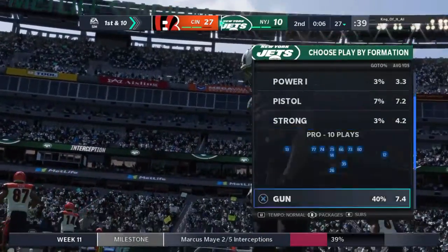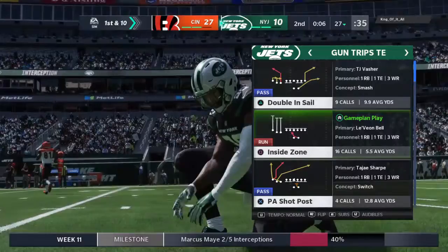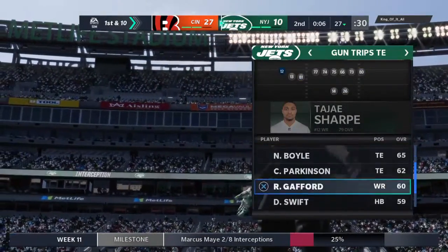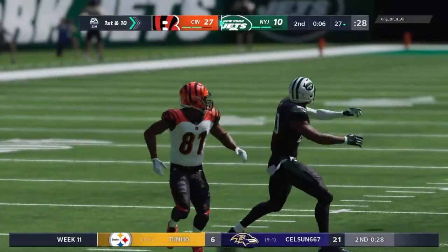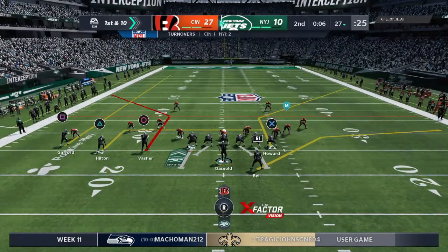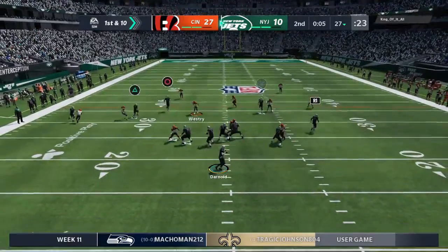The 2nd down pass intercepted. The Jets take over 1st and 10 at their own 27-yard line. The New York offense taking over for their next possession. Time here for likely one play, then off to the locker room, and they're going to have some adjustments to make.